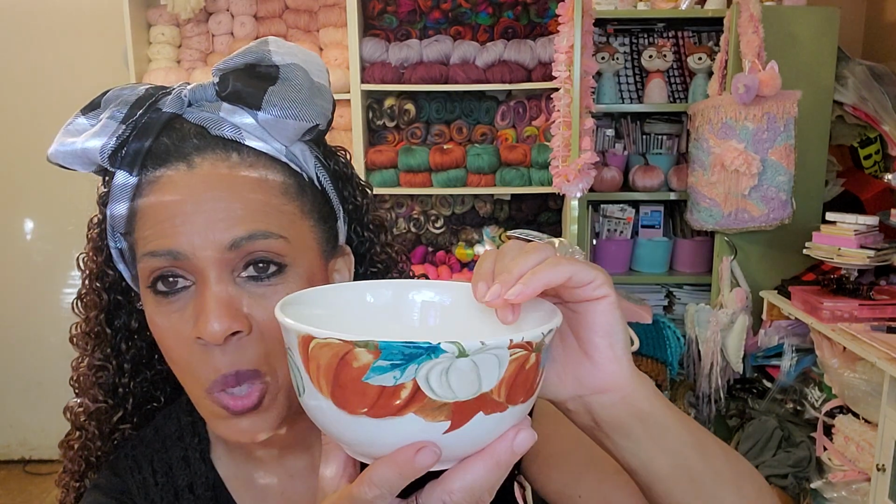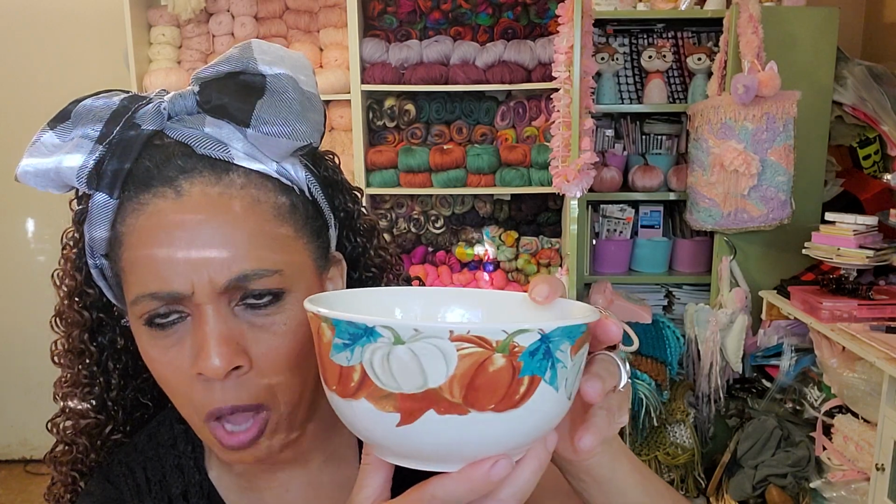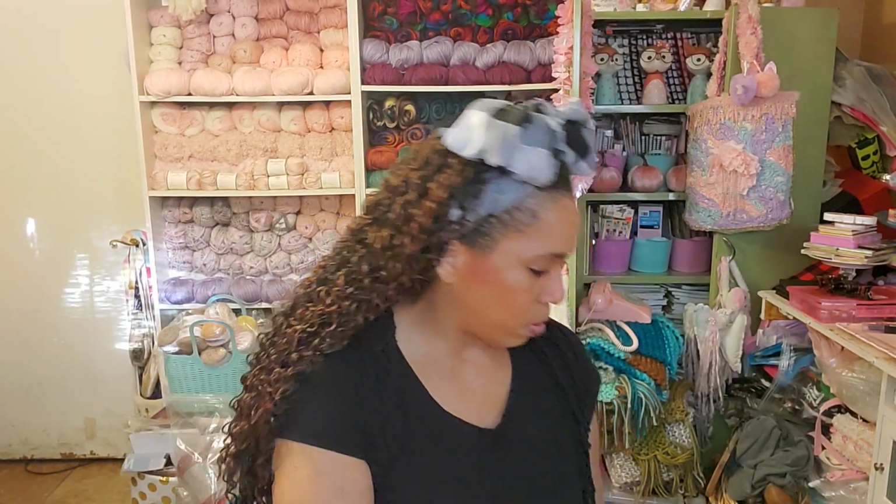And like I said, I love my last ones. They had the white pumpkin and the more rust color like that one. But like I said, the addition of the blue pumpkin and then the white pumpkins too. Absolutely obsessed with those.